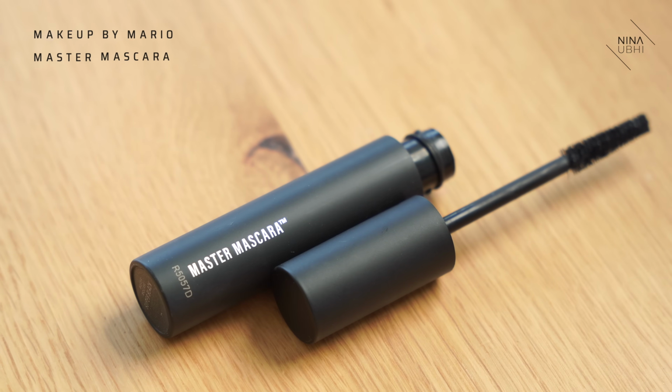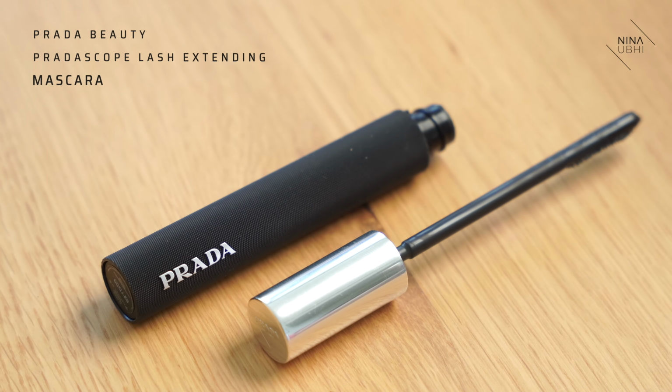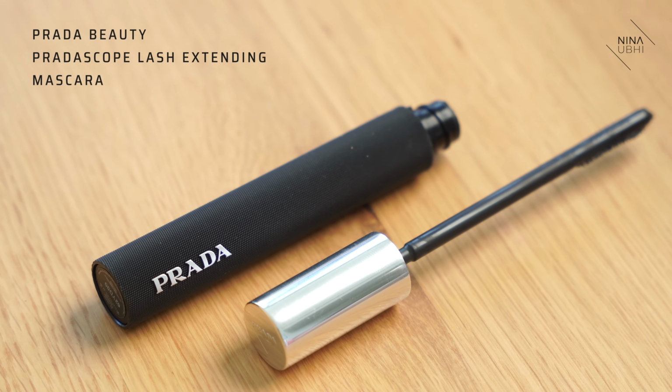Another couple that I absolutely love, there's a few that have entered the game, I feel, that are really good. One is the Makeup by Mario Master Mascara, and that is good for an everyday mascara, not evening, more everyday natural looking. And then the other one that I absolutely love is the Prada Mascara. I can't remember the exact name of it, but it is so good. That mascara is really good for separating your lashes, definitely not clumpy.